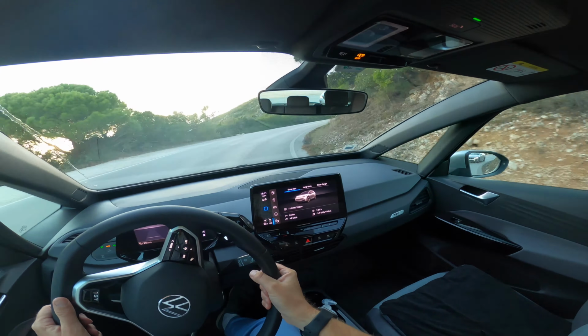So we're going to try this now, because we're at the top of the hill and we're about to go down the hill in a minute, and there's actually a steep part. So we're going to see if it actually regenerates in D mode, or if it just keeps increasing the speed like it's in neutral or something going down a steep hill. As you can see, we're very high up. So I hope you're enjoying the Portuguese countryside.